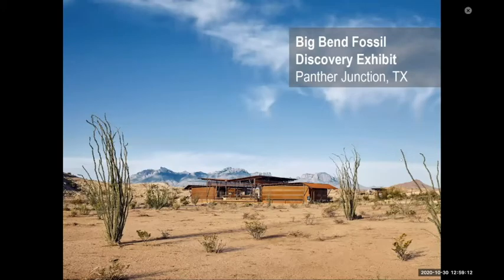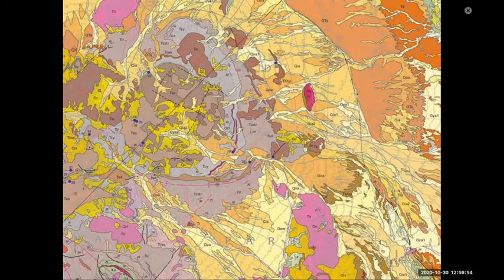So starting out on the first project I want to talk about, this is one that I worked on out in Big Bend. It is the Big Bend Fossil Discovery Exhibit out in far west Texas in the middle of Big Bend National Park. For those of you who don't know, it is very difficult to build buildings in national parks. This was actually the second scheme that we did with them. We did a first scheme that had a few smaller pavilions sort of scattered around, but in the park's biologists and archaeologists, this site had already been disturbed, and so it made sense for it to go here. And Big Bend, this is sort of the geology of Big Bend.